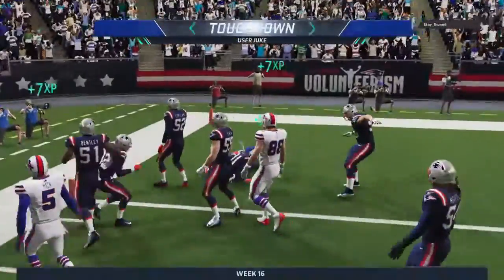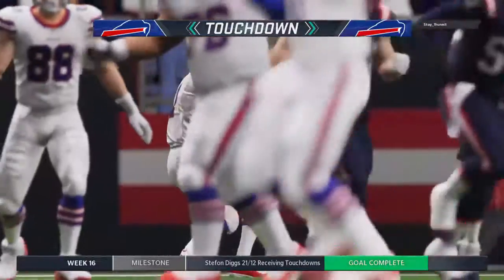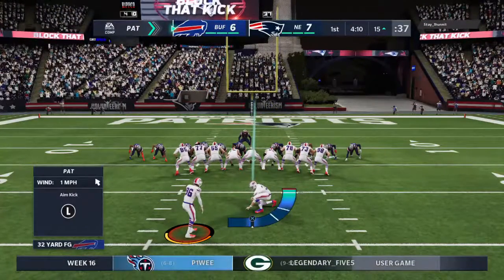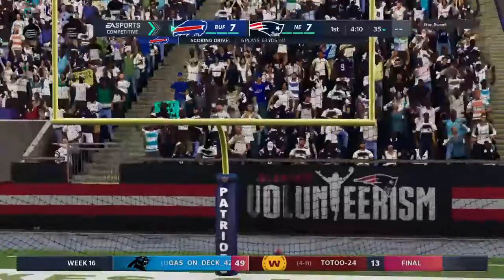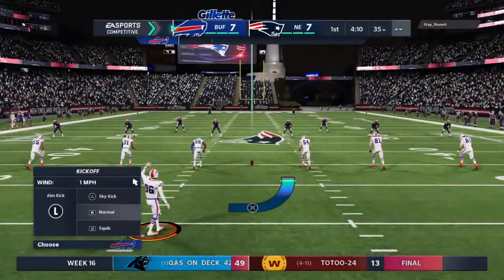And he is into the end zone for a Buffalo touchdown. Stephon Diggs, touchdown number 22 on the season. And the Bills are an extra point away from tying the football game. It's up and good. So these teams match touchdowns here in the first quarter, and we're tied 7-7.